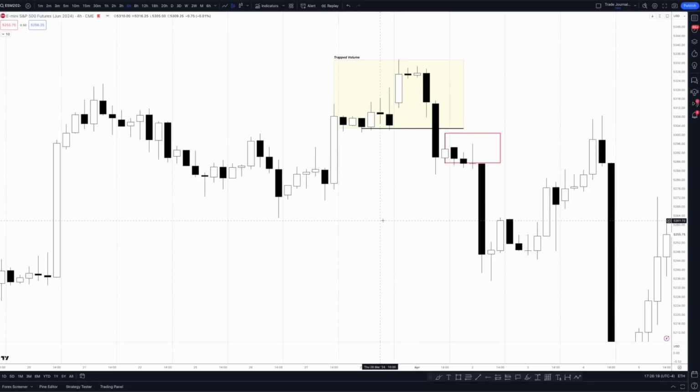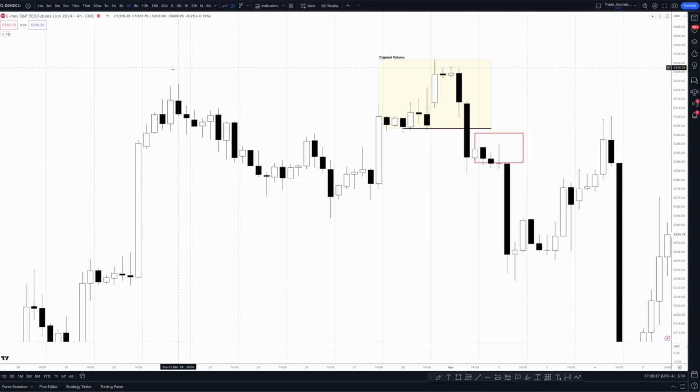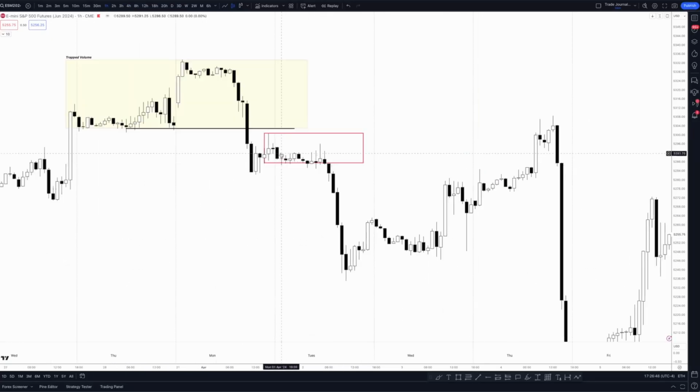Well, I like to use this sort of consolidation window as a clue. I have a pretty good indication just from the preceding price action that it's more likely to come down here after trapping volume up high at the beginning of a month, to at least go below this low. And then obviously we have some levels here that price ultimately hit.